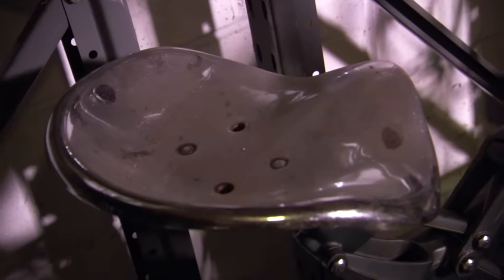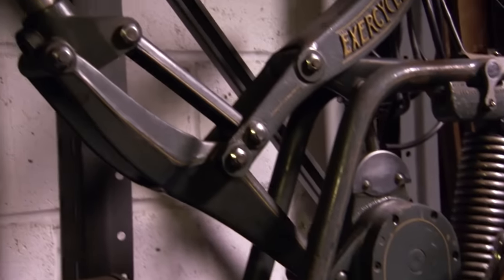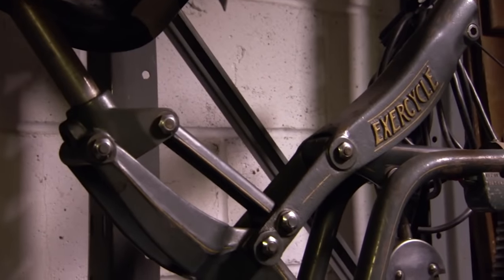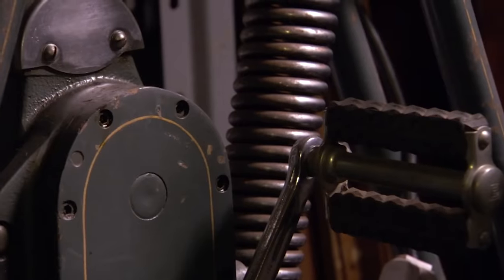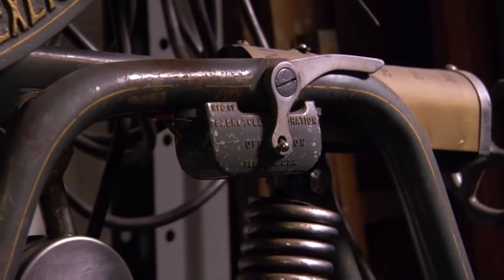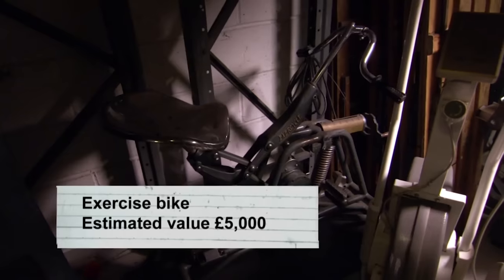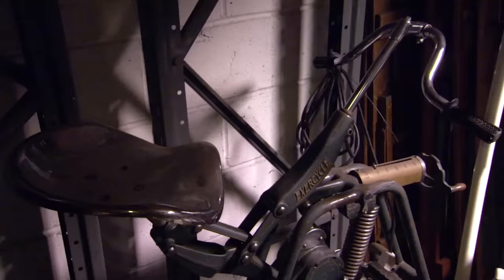This type of exercise equipment was manufactured by Exercycle from 1932. By the 1950s, fully automatic motor-driven bikes like this one were released, promising a full-body workout while sitting down. With minimal restoration, it could fetch £5,000. It's chrome, it's beautiful, and fabulous. It is irreplaceable.